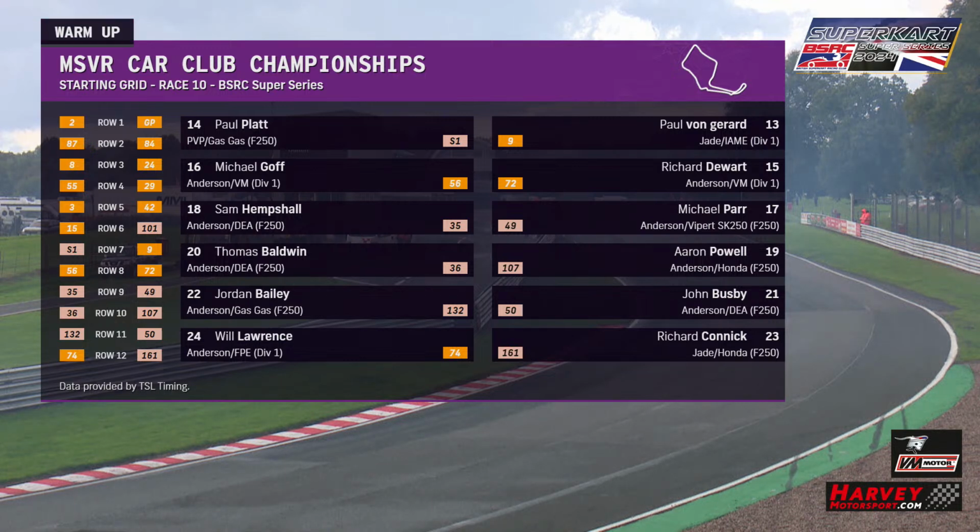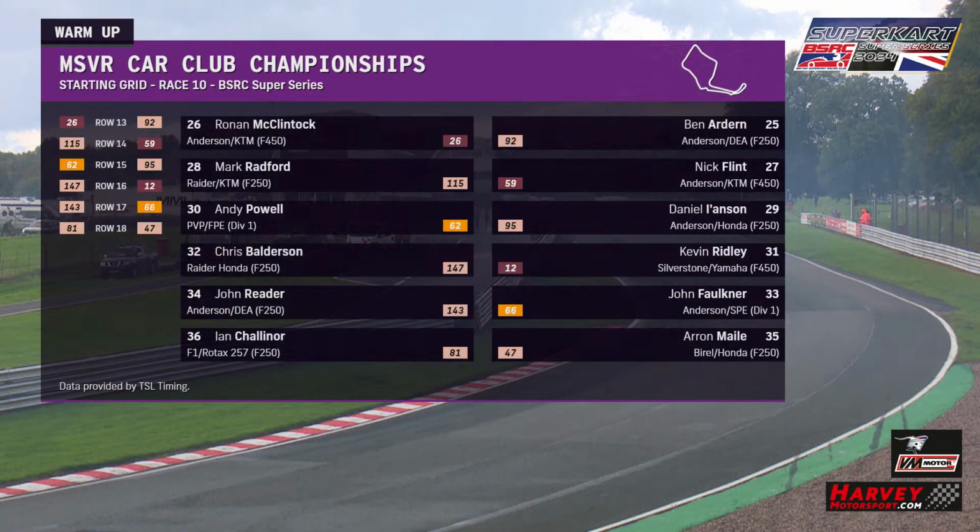So all to play for with these final 2 races to go. Samantha Hempshall dropped down to 3rd place on 308. So it's between those 3 drivers as to who is going to lift the Mono Championship. 4th is the 107 of Aaron Powell on 266, and 5th is the 49 kart of Michael Parr on 226.